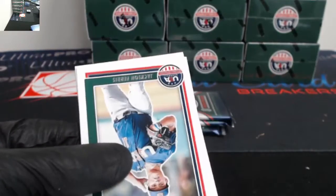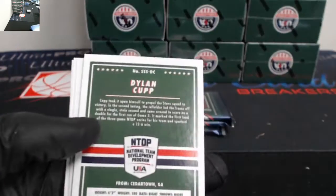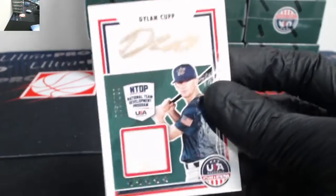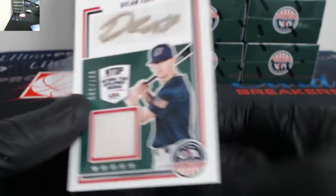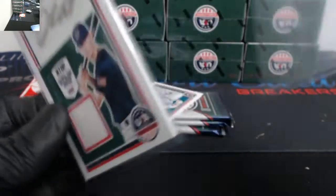Couple cracked ice. Yeah, you gotta put it out there. I think you were in one of the last breaks, right, that we did for this? Yeah. Dylan Cup. And that's gonna be a gold auto. Very interesting auto choice. Number /399. I like it. Kind of sticks out a little bit.